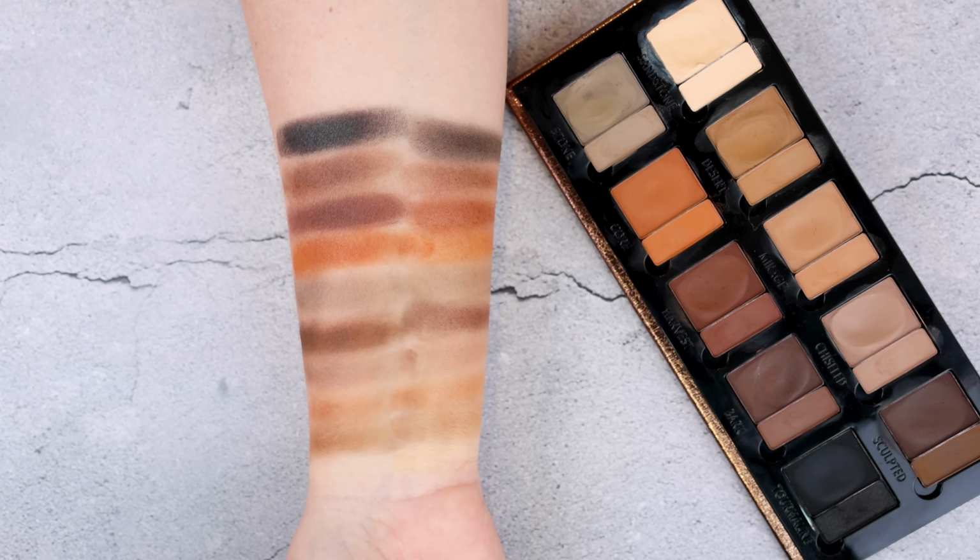And because of that, it is hands down my most used eyeshadow palette in my entire collection. And for that reason alone, I've got to put it at number 1 because I've got my money's worth.